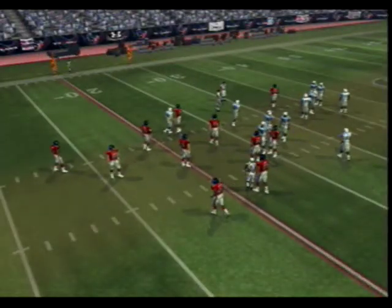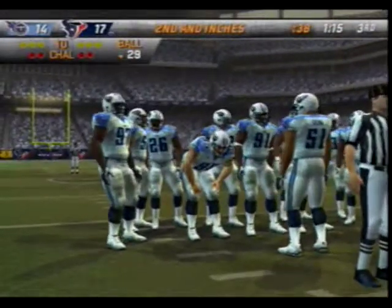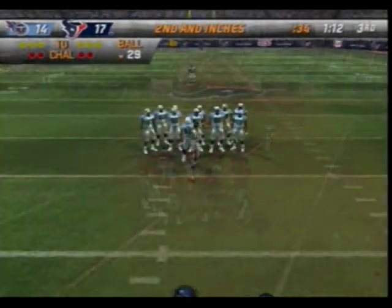What you want to do as a receiver who's facing zone coverage is to break into the secondary, find a hole, settle down, and show the quarterback your numbers. That was a good job.